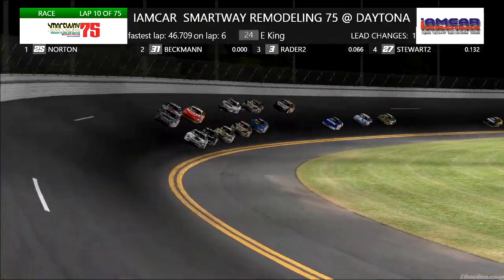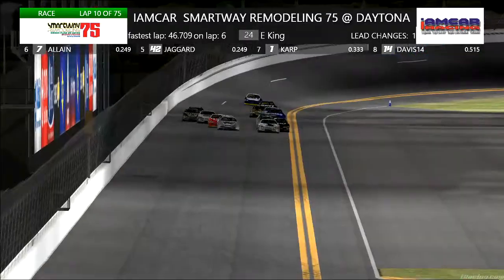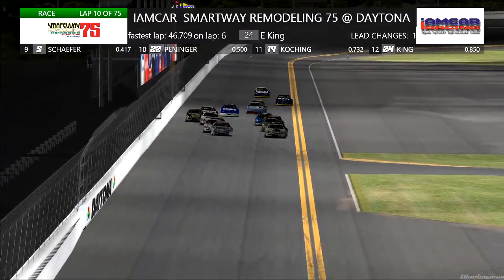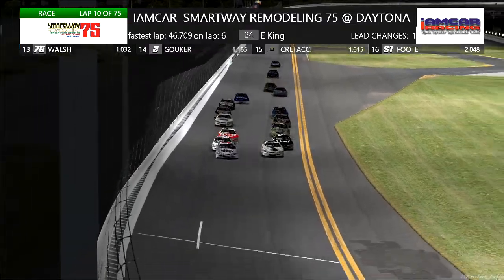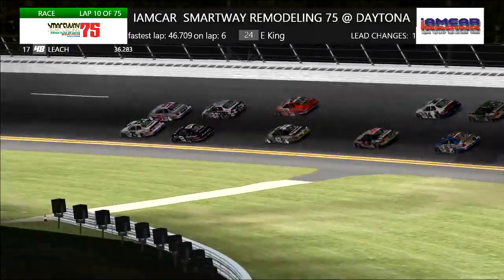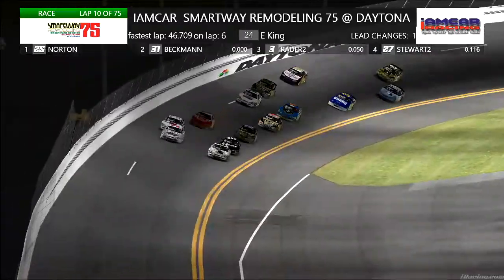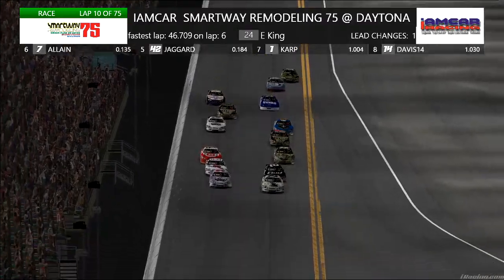Stewart right there trying everything they can do on that top side, but there's nothing you can do. Let's ride on board with the 27 right now in this pack on this top lane. You're just kind of desperately trying to get a run, but you can't. You absolutely can't. Oh, that got a little tight there off of turn number 4.